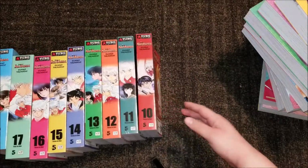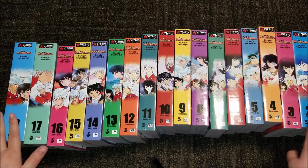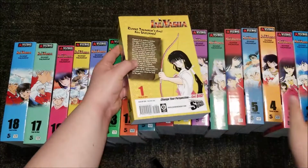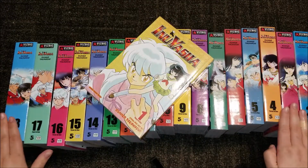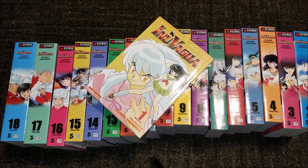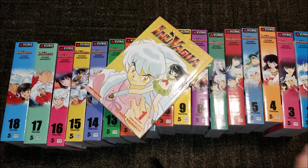So that is the entire Inuyasha series. Well, the series is so big, I cannot even get this full in frame. So yeah, but this is the entire series in the Viz Big Editions, and I cannot wait to sit down and binge read the heck out of this series.